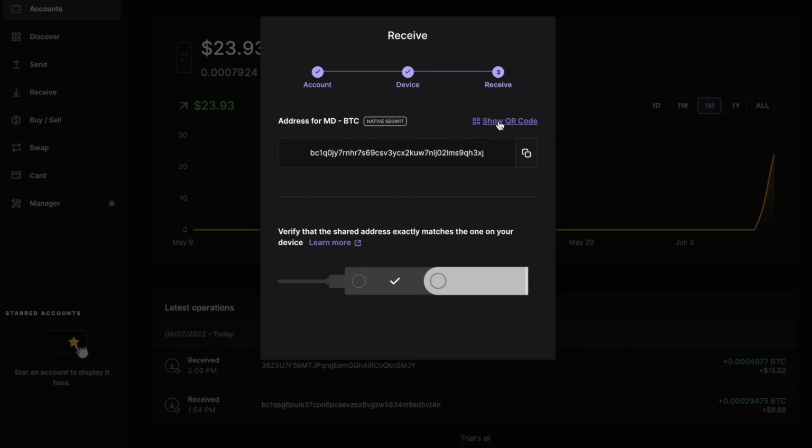So now I'm going to get a new receive address. You should always use a different Bitcoin receive address with every transaction if you can. And the reason for that is privacy. Because anybody who's on the other side of any transaction you make can see all of the history attached to that address. So if you do all your Bitcoin transactions on one address, it means that everyone you do transactions with can see all of your history. So it's best practice to use a new Bitcoin address with every transaction that you make.